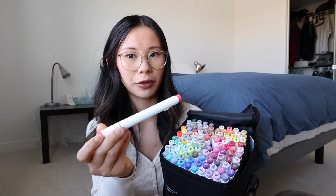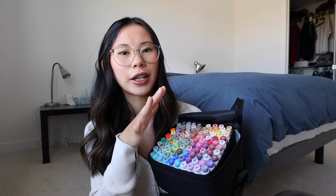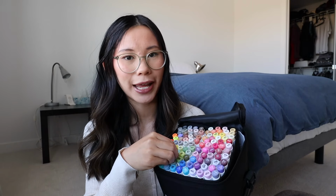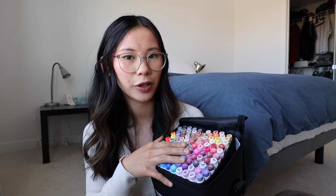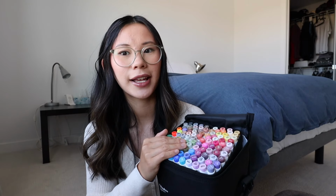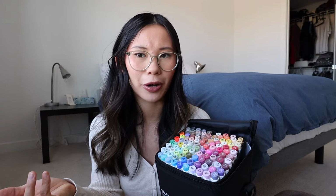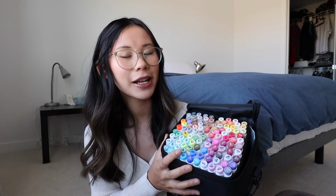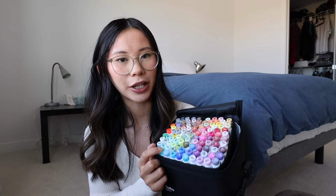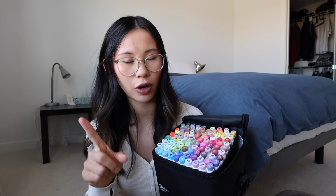So these ones are actually dual ended. They have the brush tip and a fine tip on them, and I believe you can get a brush and a chisel, and there's other different types of marker ends that you can get, but Ohuhu I feel like is probably the most popular on coloring TikTok. There are more expensive brands than this if you really want to go that route, or if you're kind of better at coloring than maybe a beginner is, but I feel like these ones are very beginner friendly. Again, not cheap by any means, but there are more expensive ones.